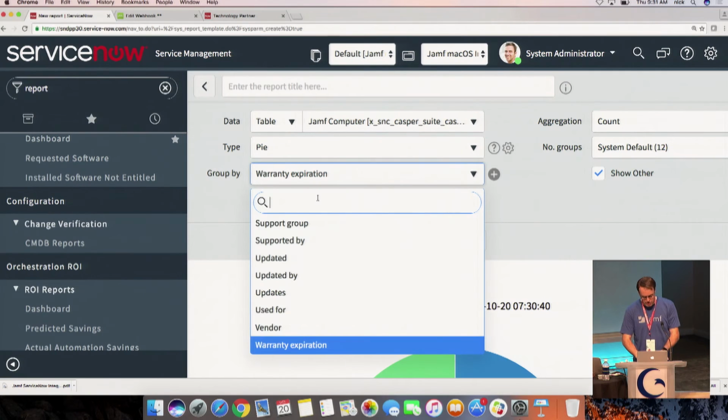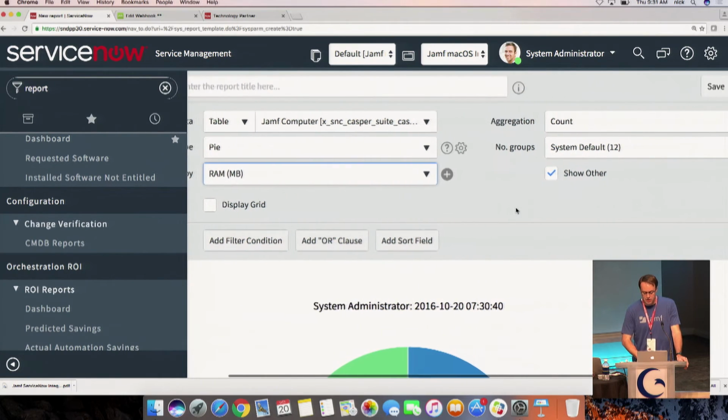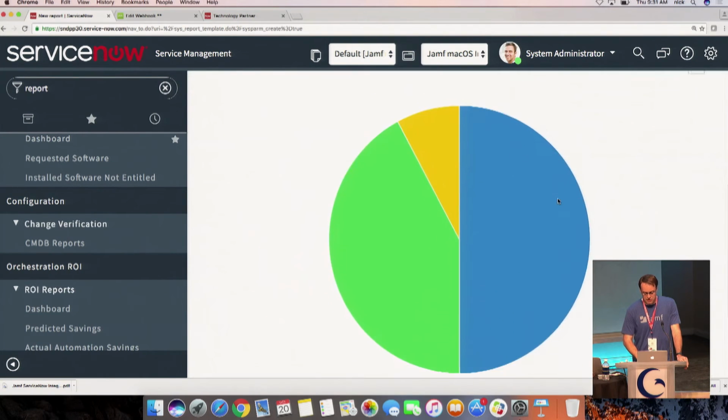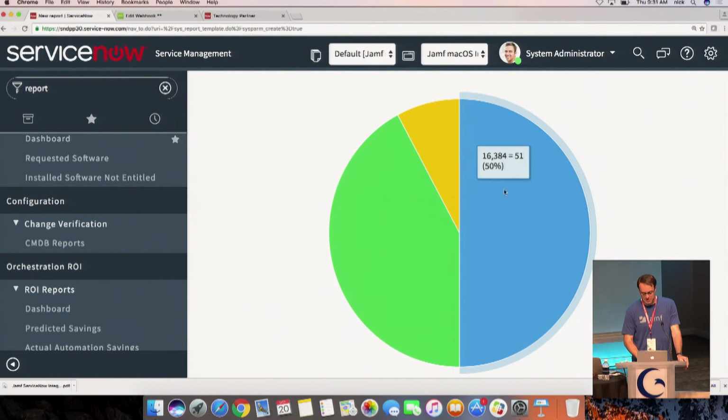Another one that you could run is, if you're trying to figure out, do my machines have enough RAM to be able to run things like the Creative Cloud? I can do a RAM distribution report as well. And so this is going to show me a nice breakdown of, okay, 43 machines have 8 gigs of RAM. 8 probably need to be upgraded because they only have 4 gigs of RAM. But 51 are sitting at that 16 gigs of RAM, so they should have plenty of speed and power to be able to run those apps.